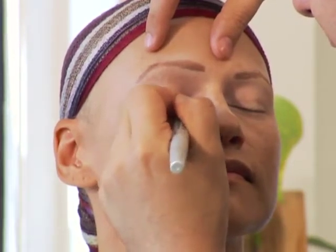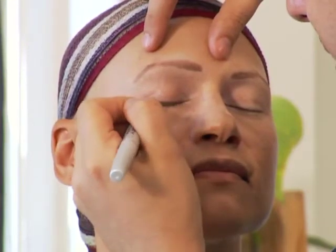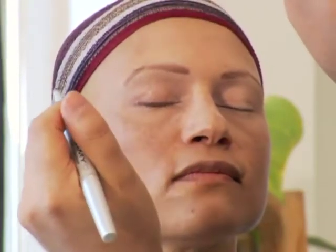And if you're unsure about making a straight line, you can kind of smudge the line a little bit, because a smudged line doesn't have to look so perfect. This is a very subtle look to fill in the lash line above the eye.